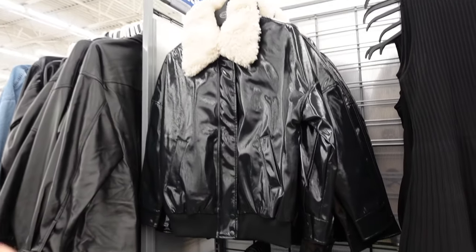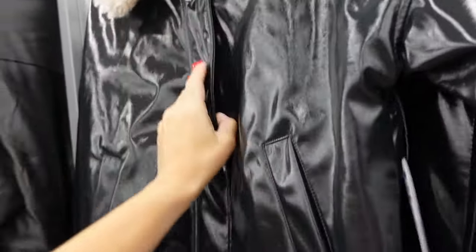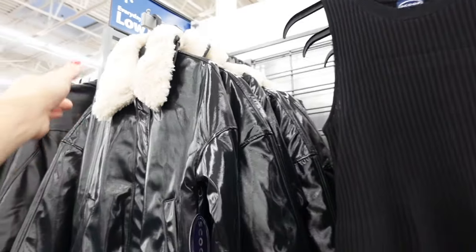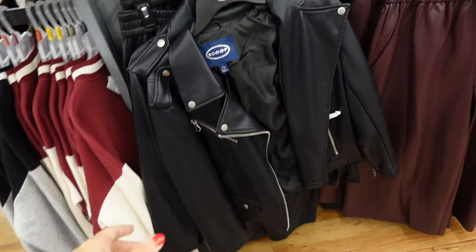Coat from Scoop is really on trend for fall and winter this 2023. So this one has that nice oversized kind of Sherpa collar. Has the snap buttons, the ribbed bottom. Also has that zippered closure with the button detail on the wrist. The back has that same kind of fit. The same detailing. These are going to be $48.